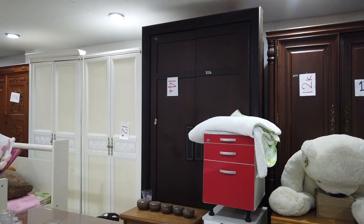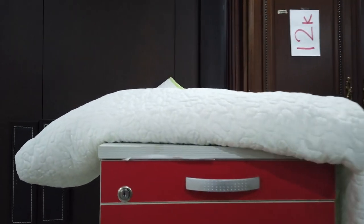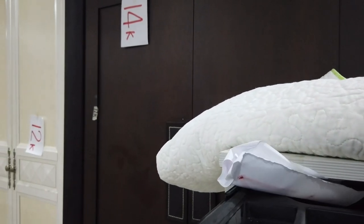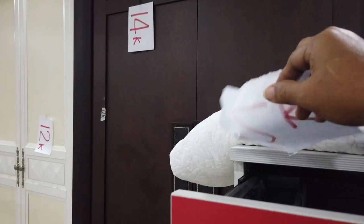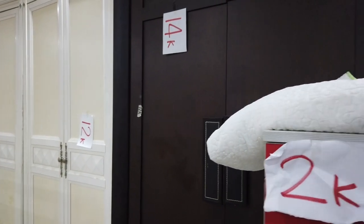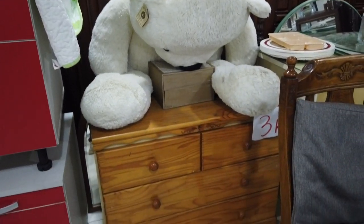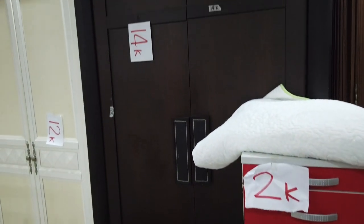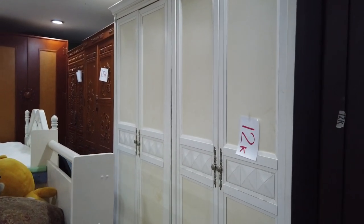Two red. Office drawers. File. That's for pens. 2,000 pesos each. That one here. You asking the gamba? 3K. 14,000. The 12,000. They even have beds.